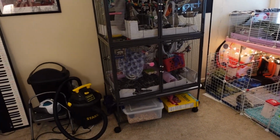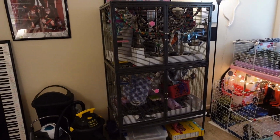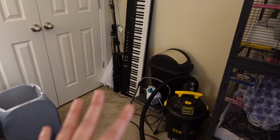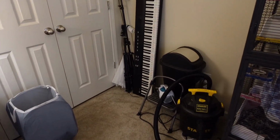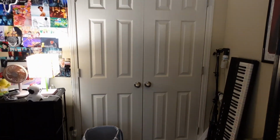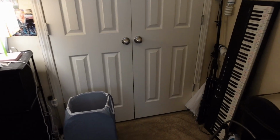That's another reason why I wanted to put them on this main wall, so I could give them a big free room area. And then to the left, I have this stuff just shoved here right now for storage reasons, but that's probably going to move soon. And then we're able to completely open the closet. So let's go ahead and open this up.